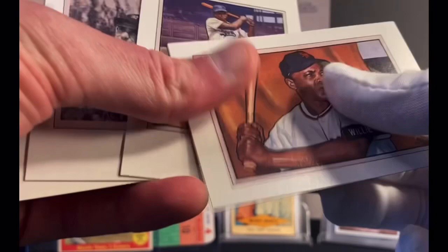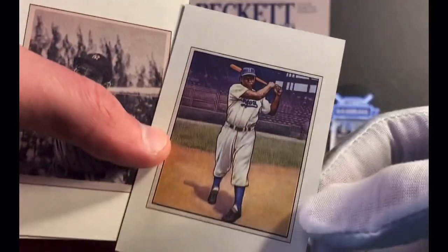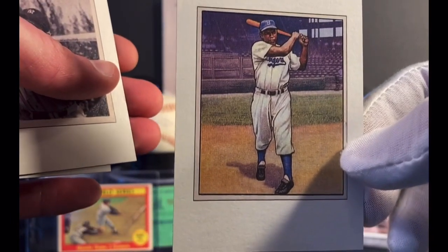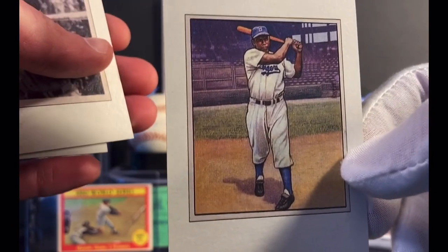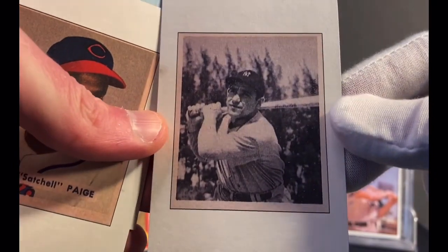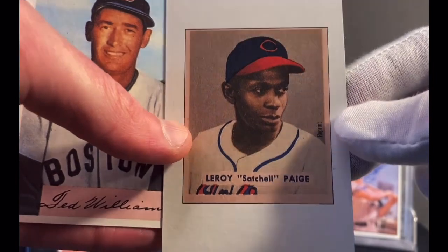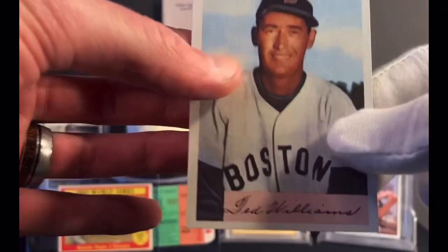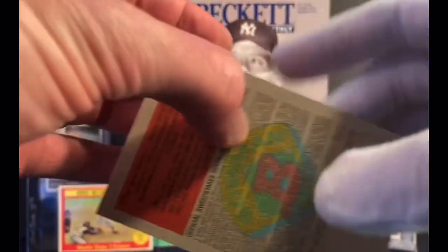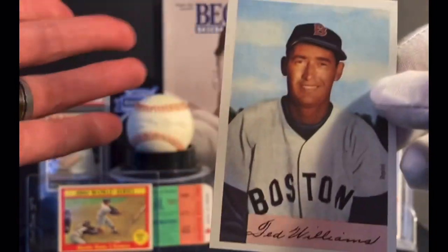There's the Willie Mays rookie. There's the 50 Bowman Jackie. And for many of these, this is the first time I'd ever seen these images as a kid of 8, 9, 10 years old. 48 Bowman Berra rookie. Here's your 49 Bowman Satch. And your 54 Bowman Teddy Ballgame. But just beautiful cards. They're high quality reprints. So I have some nostalgia around that set already.